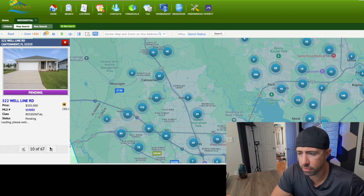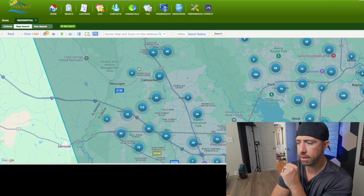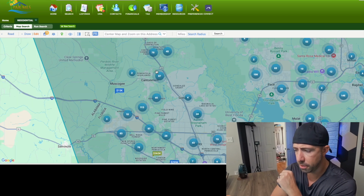305. Actually, you know what I'm going to do is let's go ahead. I just want to see. Let's see. I just want to do. Actually, I'm not going to do that because I'm not going to be able to dial down and adjust this area. Let's go up here a little bit further north.